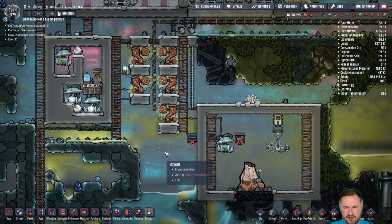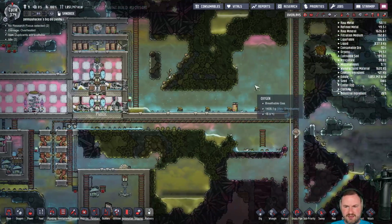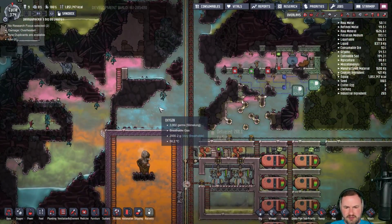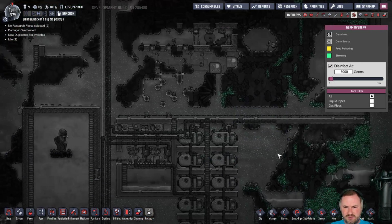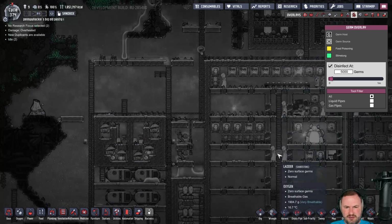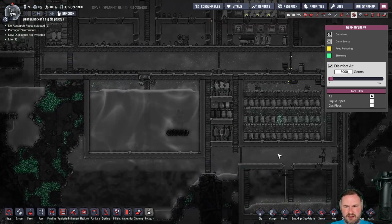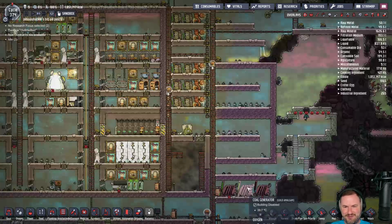Equally, we could just start getting rid of some of this excess gas, because there's tons of it. Jesus. Look at all this oxygen. There's a lot of slime lung down here still, too. Oh my god, there's a lot of slime lung everywhere. To be fair, though, we did excavate a ton. There's a lot of it, Jesus.